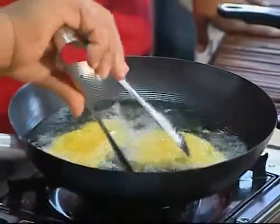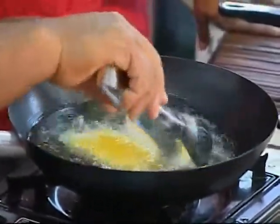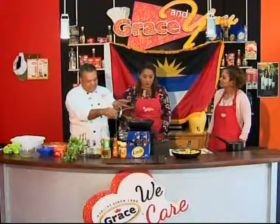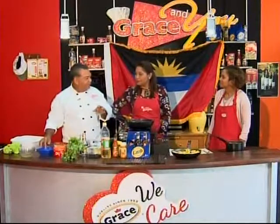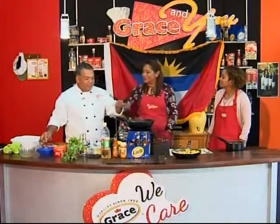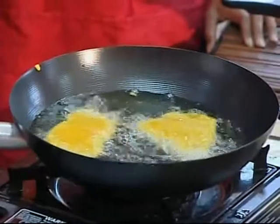You're gonna have environmentalists at your car by the time you leave. And that's it. Now with this, they do a shark sandwich. It's the same process as shark, but they put it in bread.